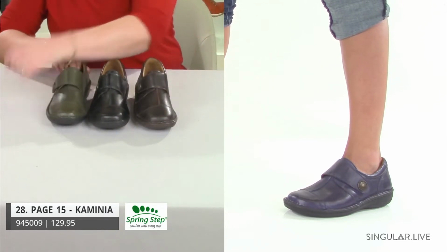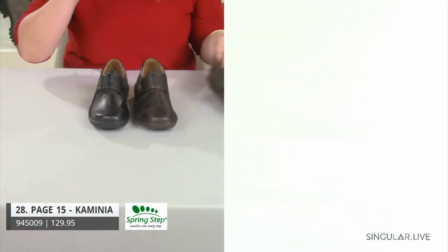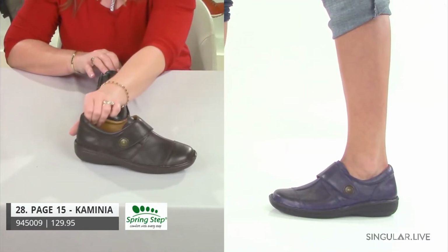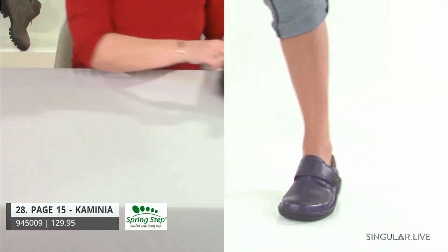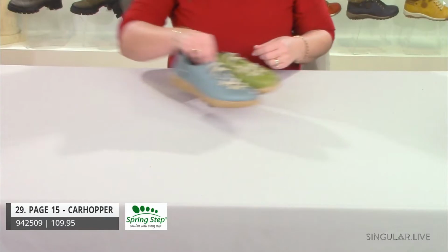How beautiful is that? So we have a beautiful green, as I talked to you about. Look at the blue, the navy, sorry, that's on the model's foot. This is a rich, rich, beautiful chocolate dark brown and a black. And of course, a little bit of the cap toe and that butt seam, just to give her some interest. Lightweight, durable, everything that she needs.